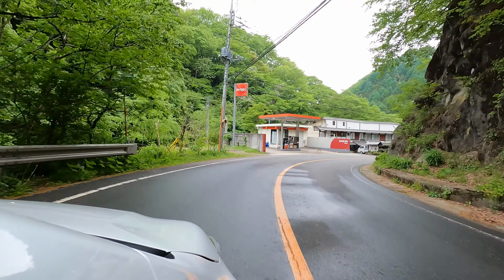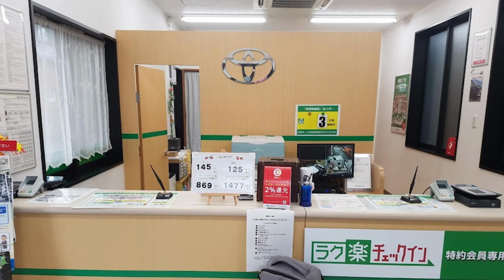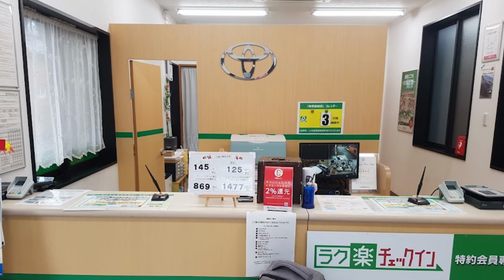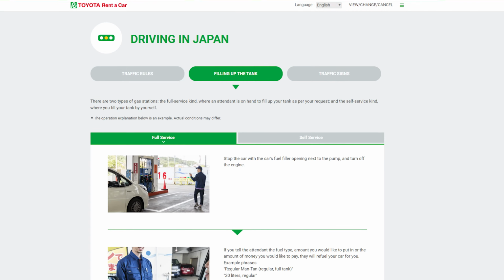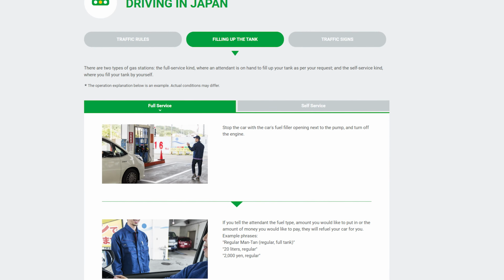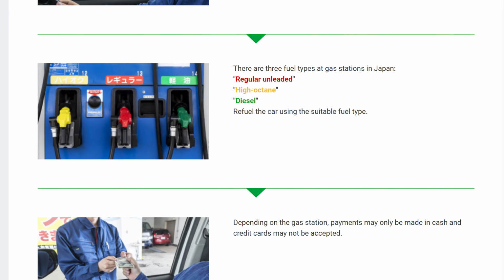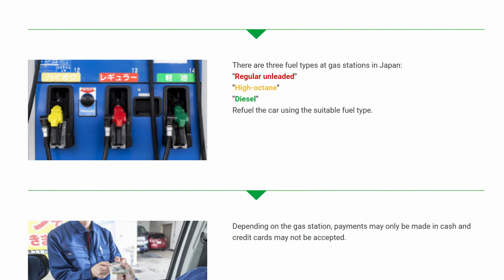Another difference you'll need to be aware of is how you get gasoline in Japan. At my rental pickup, the staff did go over which type of fuel I needed to put into my rental, so make sure you take a note of that when you get your vehicle. I filled up two different ways when I was in Japan. The first was at a full service station, where an employee ran over to my window and asked me which type of fuel I desired, and then they asked me how much I wanted.